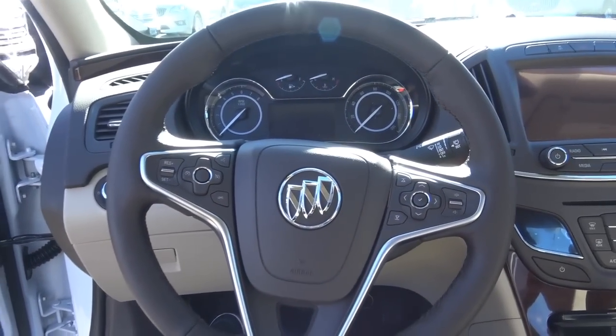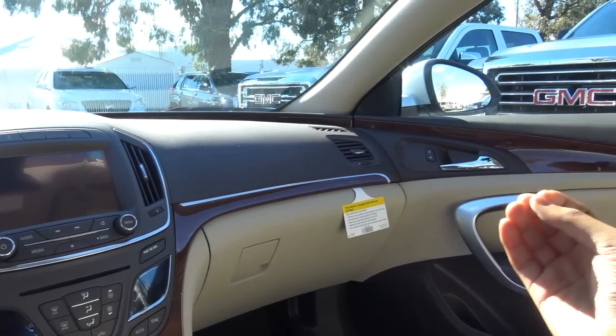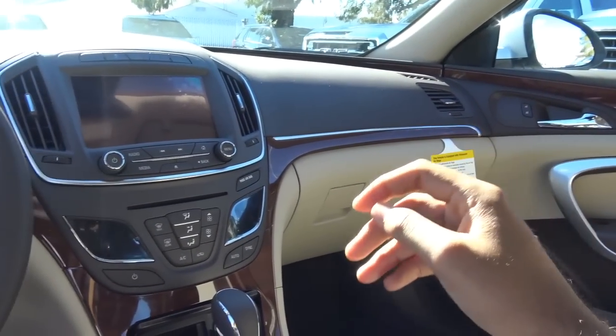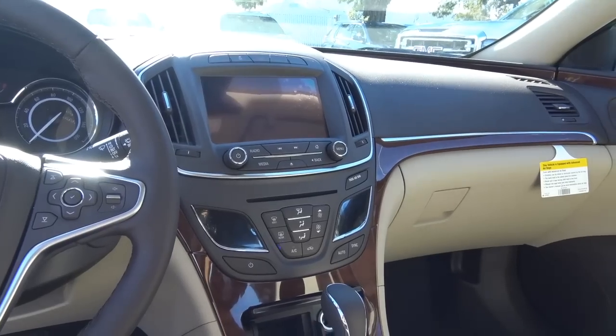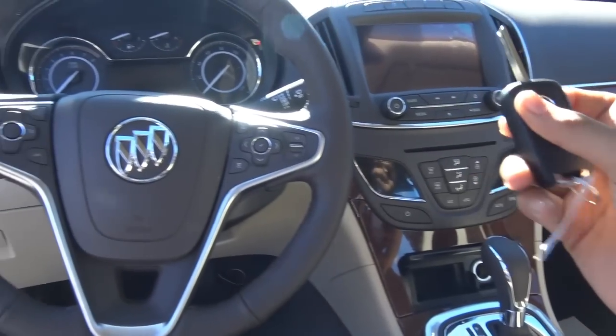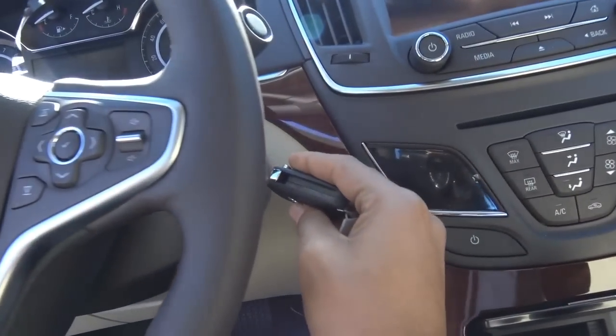All right, now stepping on inside of the Regal here. As you can see, this is actually a pretty decent looking interior design, even though this vehicle was pretty much designed back in the 2011 model year. Not bad looking. Push button ignition is available on higher end trim levels, of course.